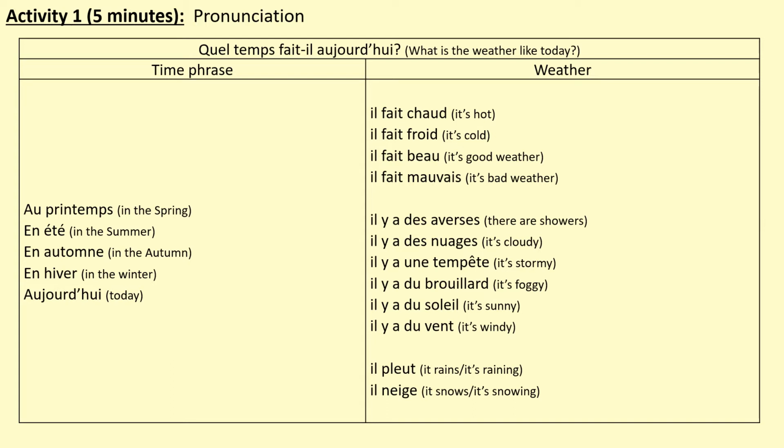Au printemps. Au printemps. En été. En été. En automne. En automne.